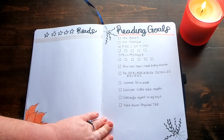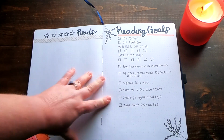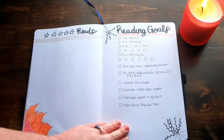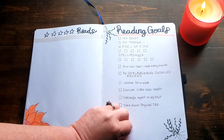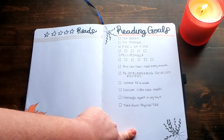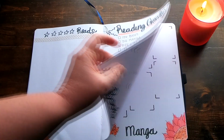And then this is just a breakdown of my reading goals for the year. I'm really excited for what I want to do this year for reading and for the channel. So I've put all those here. And again, just a couple little doodles, nothing crazy. These are almost kind of like willow branches. I just took artistic license and did what I wanted with them.